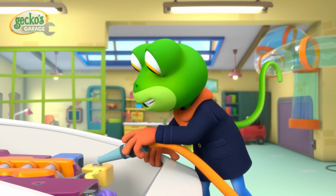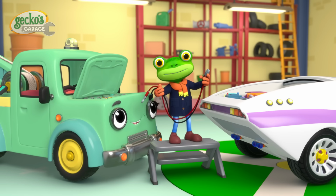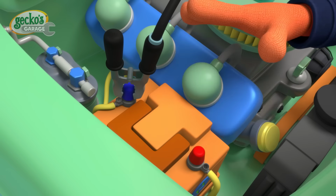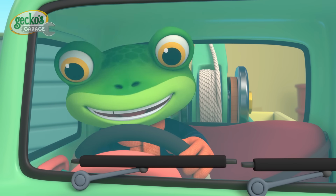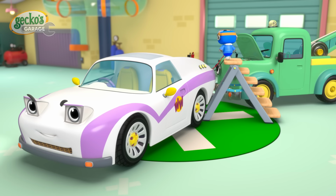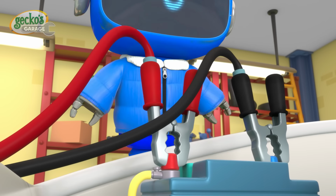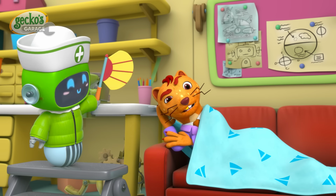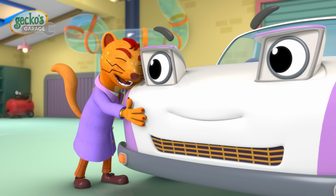Sly's feeling thirsty and needs a quick drink. Time for a top-up of water, I think. Now connect the jump leads from Sly to Tilly so Sly's battery can charge and he'll stop feeling chilly. Turn on Tilly's engine. That's all Sly needs to share Tilly's power and zoom off at speed. Ah, you're welcome, Sly. Sly! You're fixed and all better!